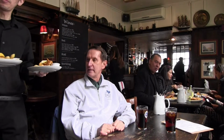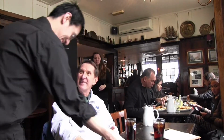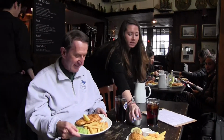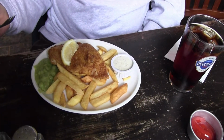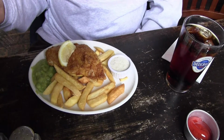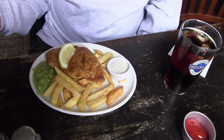Winston Churchill called them good companions. John Lennon smothered his in ketchup, and Michael Jackson liked his with mushy peas. If they liked mushy peas and ketchup, I decided to go with the works, and I'm glad I did. And yes, it was as good as it looks, maybe better.